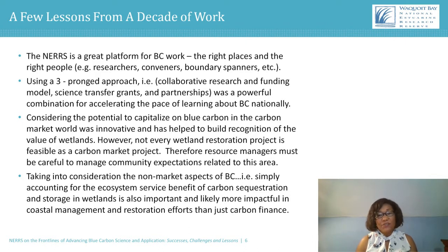Two, using this three-pronged approach of collaborative research, transfer grants, and working with partnerships has been a powerful way by which we've seen that acceleration of learning around blue carbon take place.